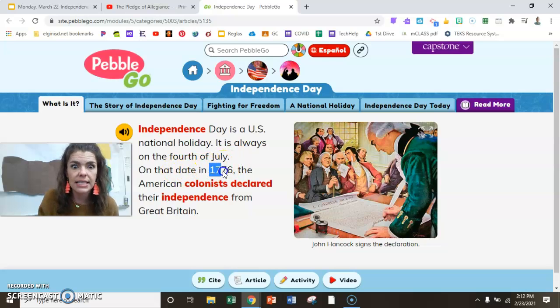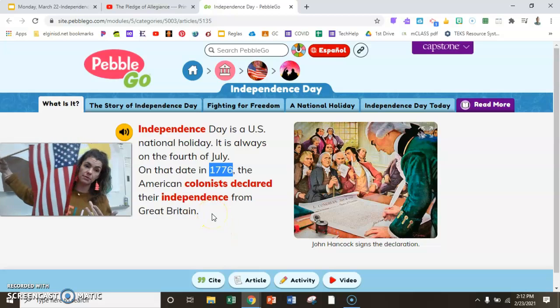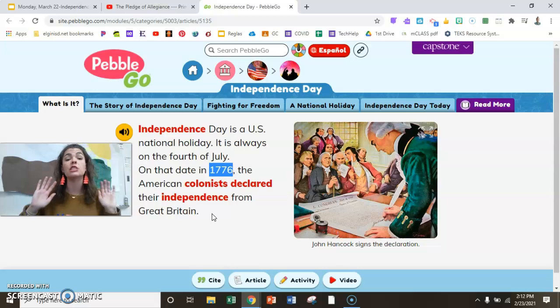On that date in 1776 is when the American colonists declared their independence from Great Britain. We've talked about this a lot, how we created the first 13 colonies. That's why we have the 13 stripes. And those 13 colonies wanted to be free from Great Britain. So there was a battle. Remember that battle? We'll see it in a second. And when we won our independence, now that day that they won the battle is a holiday.